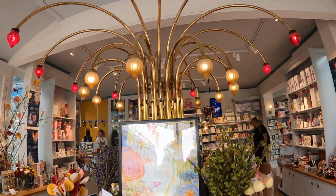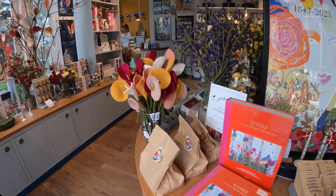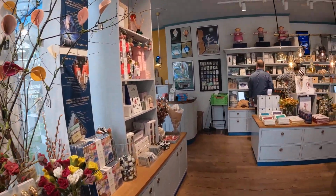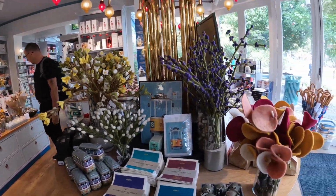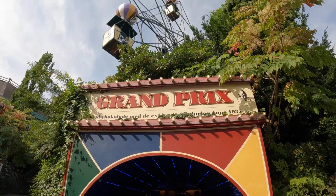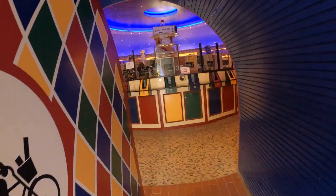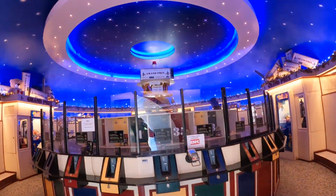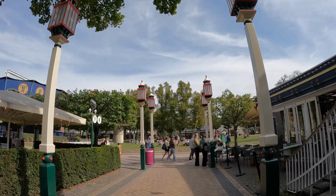Visiting one of the souvenir shops, it was good to remind myself that I had arrived by bike, so I couldn't buy too many souvenirs. Having bought some small things, I bumped into this hidden attraction, and I must say, I feel Tivoli has a lot of these small surprises, which I really like.